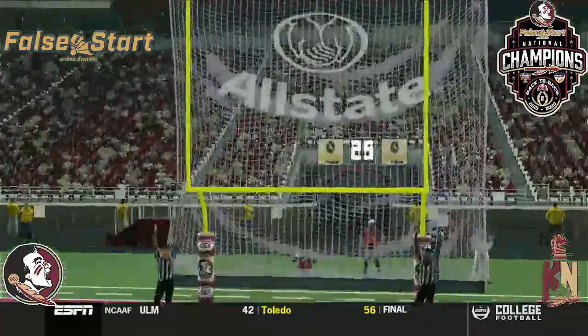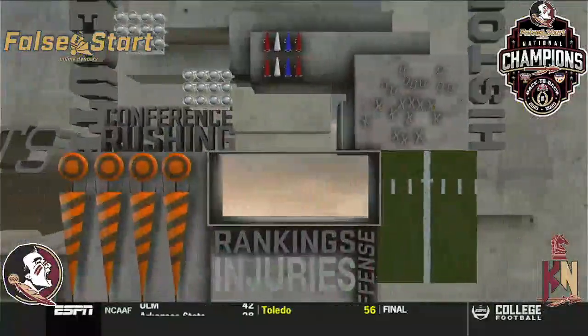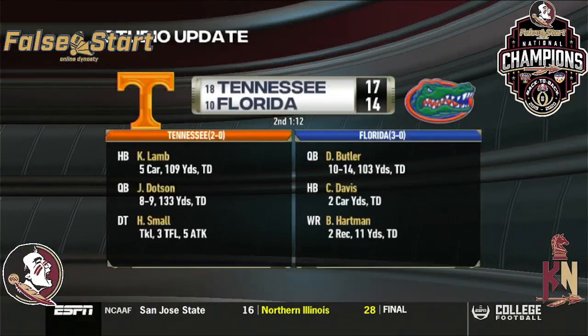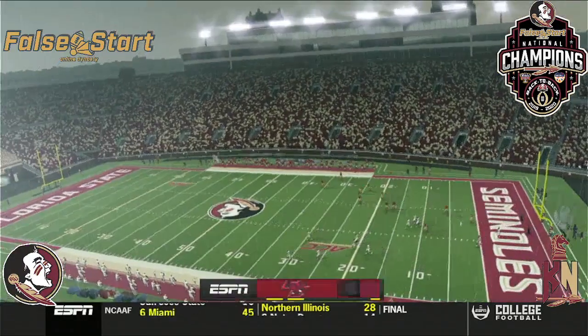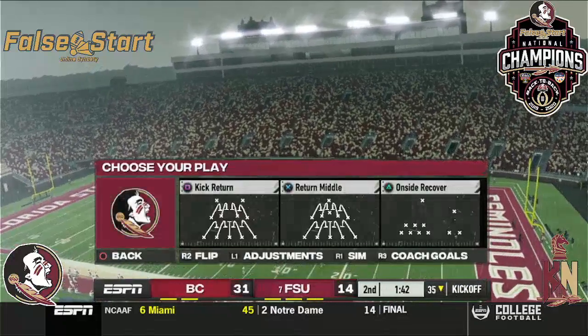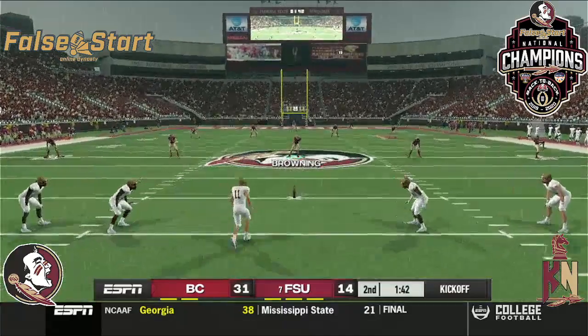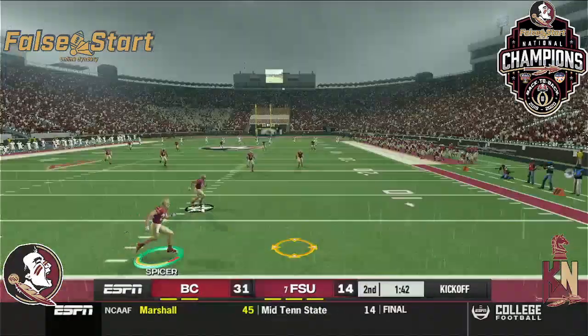He makes the PAT. Reese Davis is standing by with this update. Reese? The Volunteers enter today's game ranked 18th, but ready to prove that they belong in the top 10. And for Florida, those two guys on the same wavelength, a perfect connection and a touchdown.